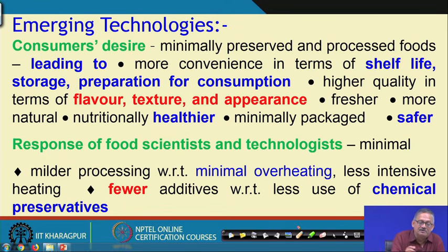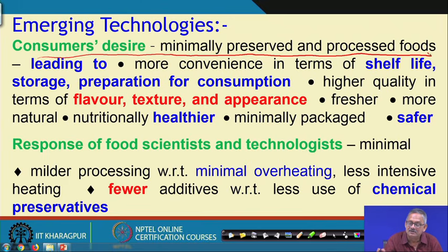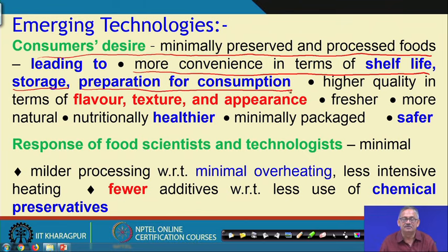You see, consumers, what they desire, from the consumer point of view, is minimally preserved and processed food. This should lead to more convenience in terms of shelf life, in terms of storage, in terms of preparation for consumption. So, this convenience, both in terms of shelf life, storage, or preparation for consumption, is what the consumer wants; it should be the most convenient.